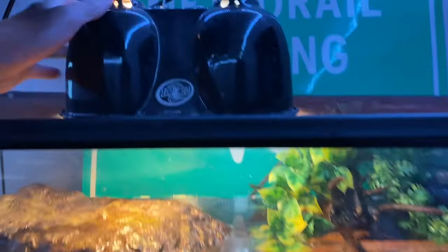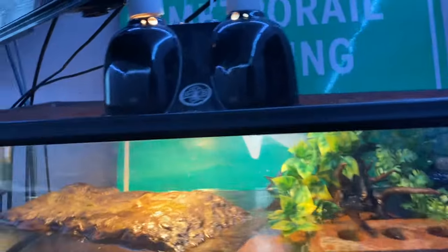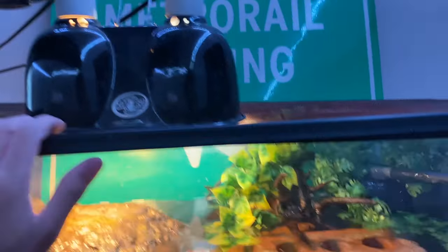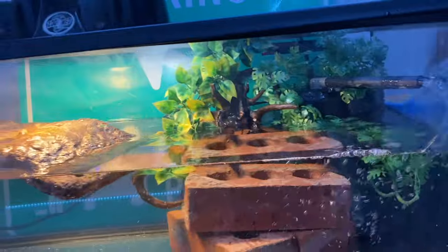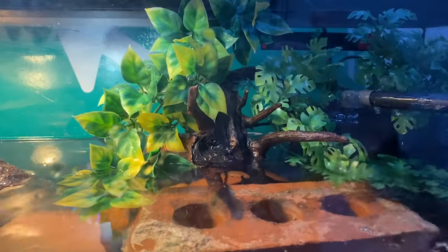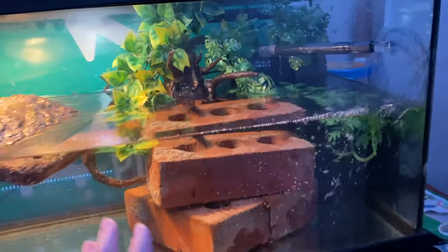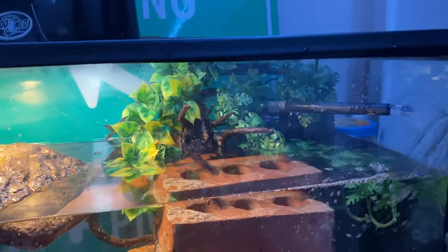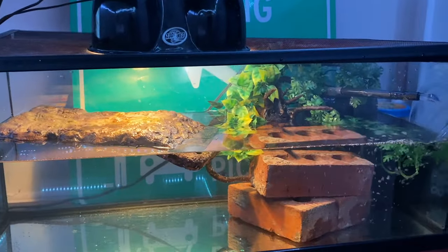Now we do have a heat light on the left and a UVB on the right. Now this is super important when having turtles. I like adding a filter. They don't need one, but it does help keep the water crystal clear. Now I did go ahead and add some wood so they can get up on. I added some bricks to help them rest if they want to, and I tried covering up that filter as much as I could with these fake plants. Now I think this tank turned out absolutely amazing.